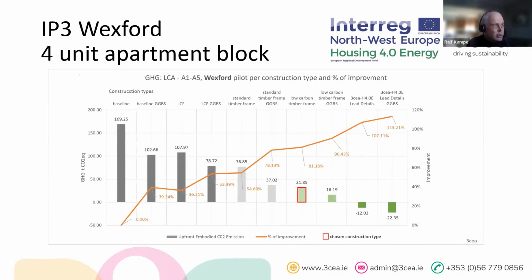So the same for the partner. This is just for one unit, and these are 4 units, and there we have a similar picture, also similar savings, and the saving graph is as well really similar. But yeah, that won't be built, but the county council of Wexford will take on low carbon substitutes, GGBS, in future projects.